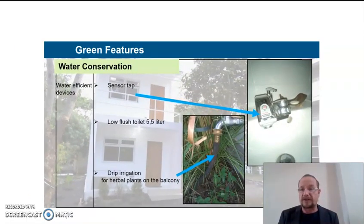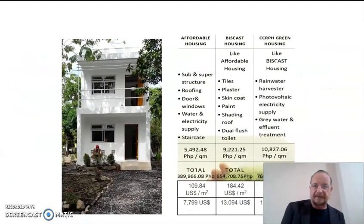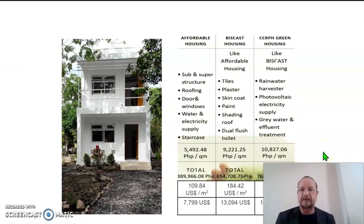For water conservation, we had sensor taps, we had low flush toilets, 5x4, very important also for the EDGE certification, also the sensor tap, and we had a drip irrigation for the balcony plants on the other side of the building. So these are all small features, but it gave us some benefits which I will show you later on.